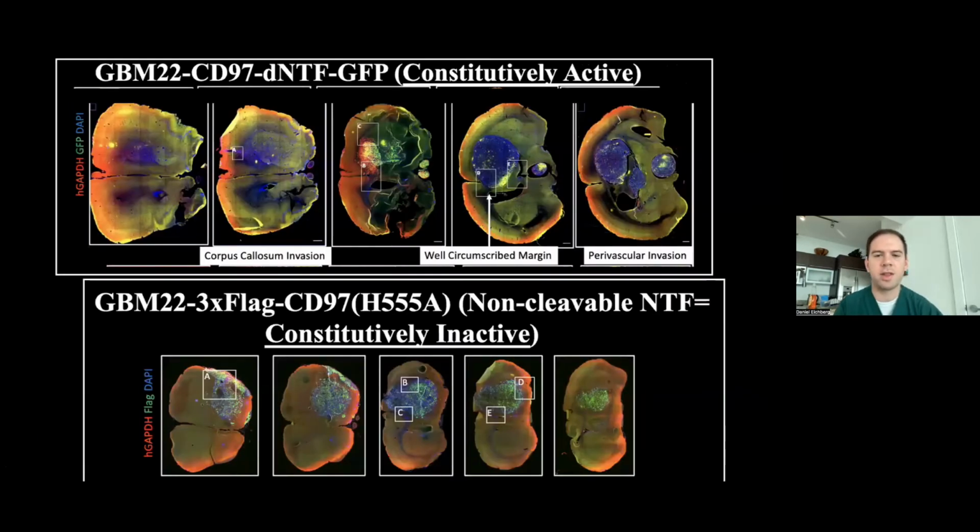And then I think this next pair of data is where things get really interesting, in my opinion. This top row is cells that have the deleted N-terminus fragment. They don't have that fragment that free floats away, and that means that the CD97 receptor is always active. What we see here is that instead of these finger-like projections, we see this sort of perfect circle. We see a very well-marginated tumor border with no invasive finger-like projections. So it looks like there's a complete elimination of local parenchymal invasion, and that was a very striking result for us.